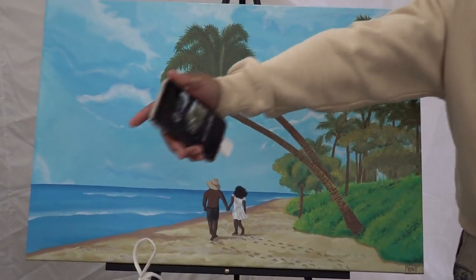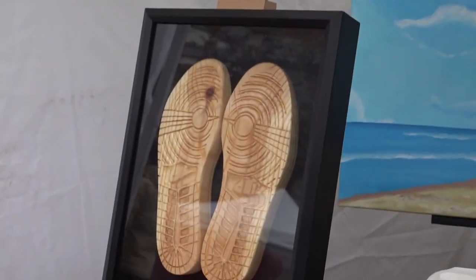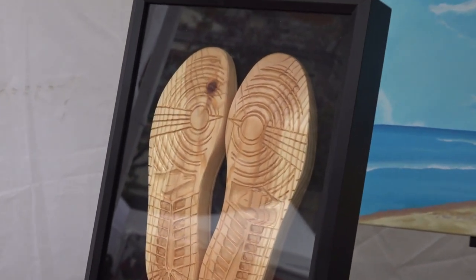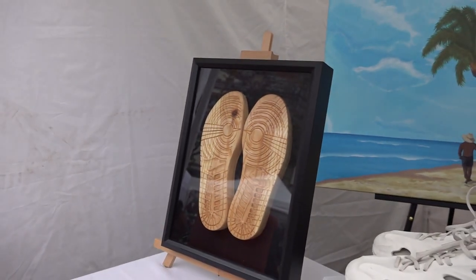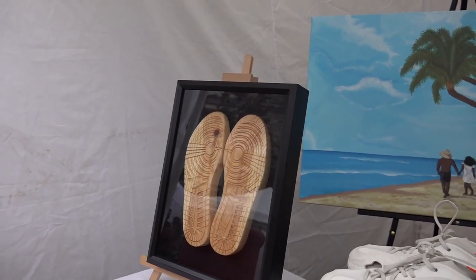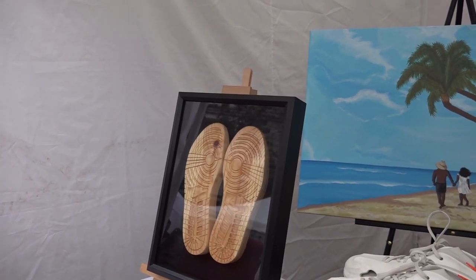Like this here is a handcrafted, hand carved, wooden soles. Wow, I really, really like that, man. Yeah, I haven't put a price on it yet. It's one of one, so. Yeah, that's really cool. And you carved it out of wood? Yep, hand carved myself. Sweet. How long did something like that take? I think it took me about 3 weeks to do that. Okay.